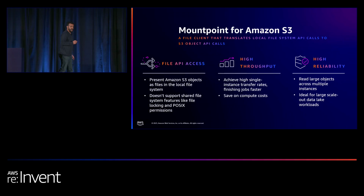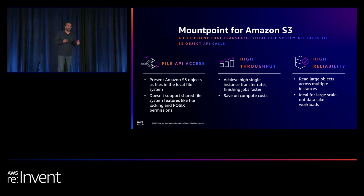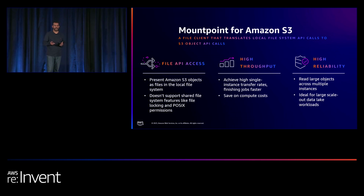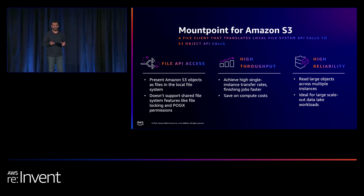Right. But then there are other customers that are using domain-specific applications. These applications don't natively support the S3 object API. And they have to do a lot of undifferentiated heavy lifting to make those applications work easily with Amazon S3. So for that, we have recently announced Mount Point for Amazon S3, which is an open source file-based client that these domain-specific applications can use.